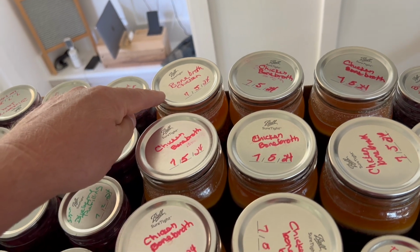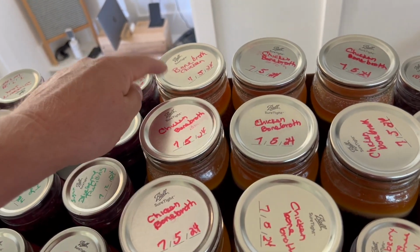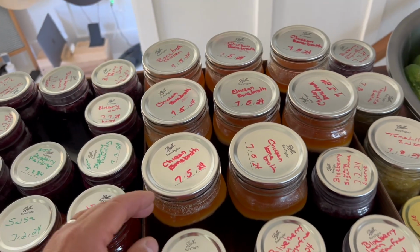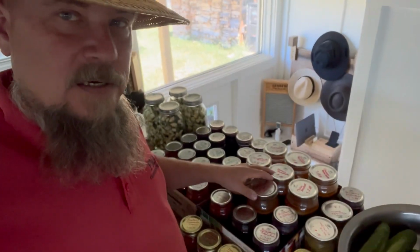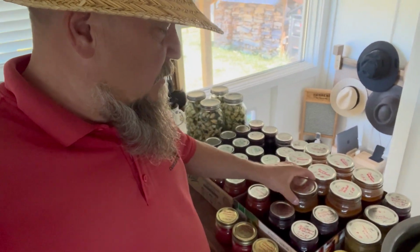Then we got chicken broth. This bone broth, chicken bone broth, was put in the big cooker thing. I can't think of what it's called. It looks like a big crock pot, but it's not really one. And that stuff cooked for 2 or 3 days before it was ready to can it.